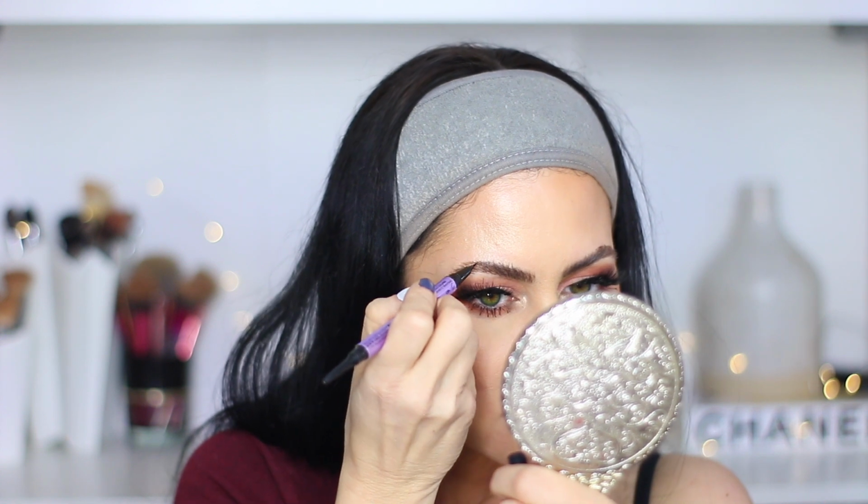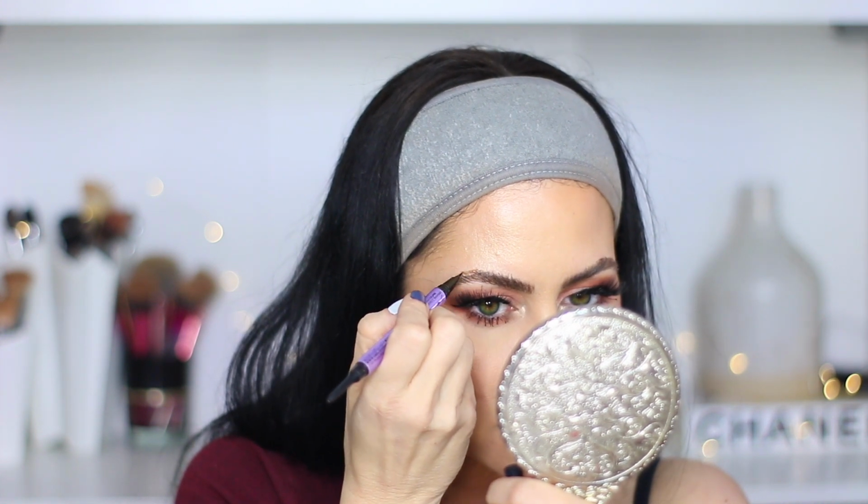Did I put too much of an arch there? Maybe. I can just add some on this side. So, that's that. Look how fluffy they look.